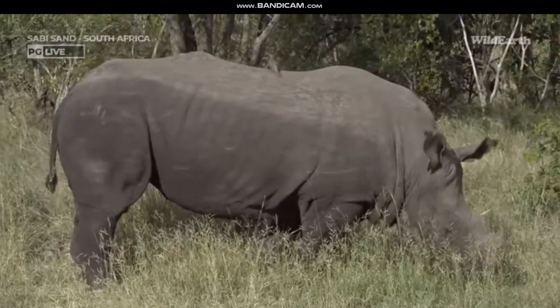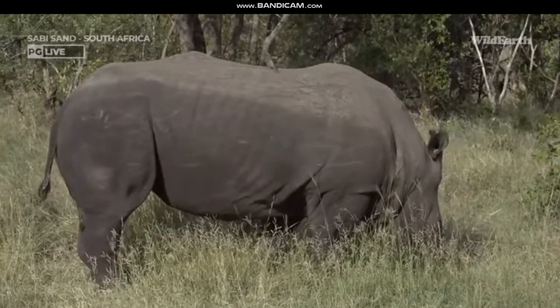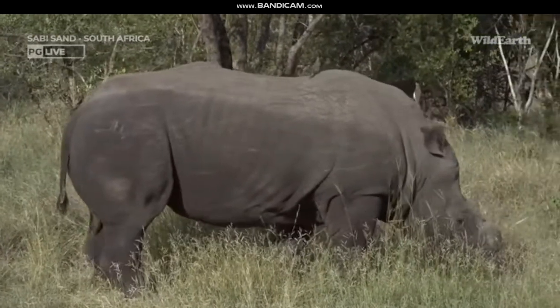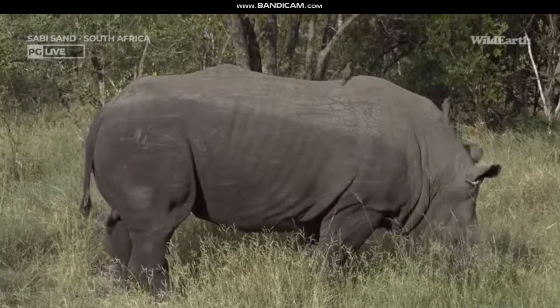This rhino's also got some cuts on his back leg. And that's what the sanguinivorous oxpecker is having a go at the bottom there.